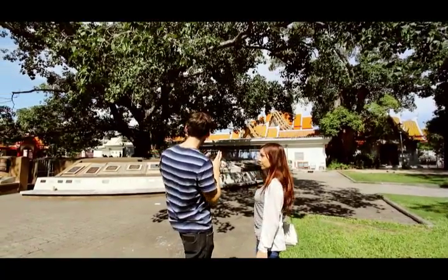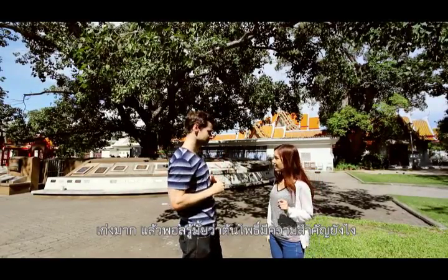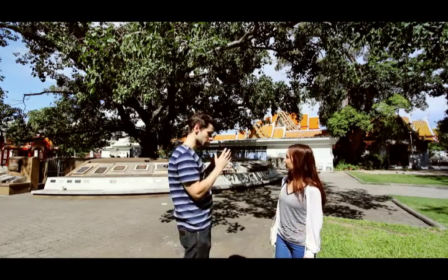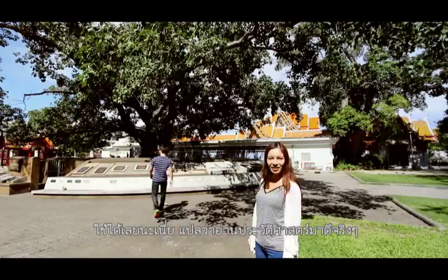Now, if I'm not mistaken, that is a Bodhi tree. Oh, very good. But do you know why that's so important? I certainly do. Bodhi trees are located in Bodh Gaya in India, and it's where Buddha first attained enlightenment. Now, this one must have come a really long way. Not bad, eh? He certainly knows his history.